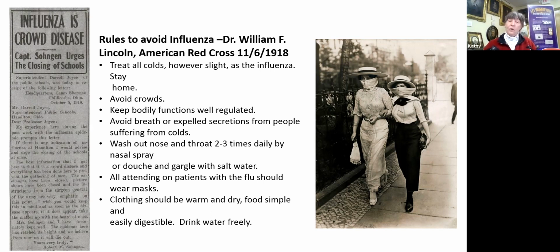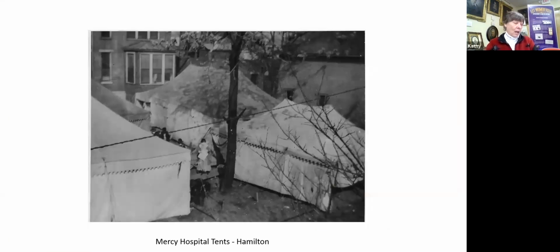So let's take a look at what's going on here in Butler County. Hamilton has a population of about 39,000 people in 1918. And on October 5th, Mayor J.C. Smith closes all schools and public buildings, and he's going to close all churches by October 14th. By October 7th, there are at least 1,000 cases in Hamilton, and doctors are working 7 days a week for at least 3 weeks, averaging more than 100 house calls a day. That's according to Jim Blount.